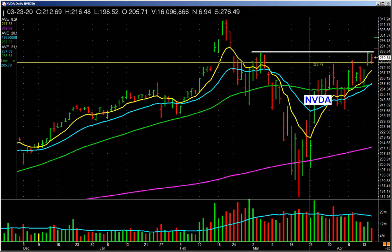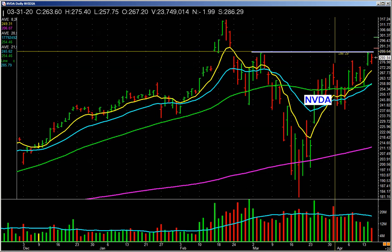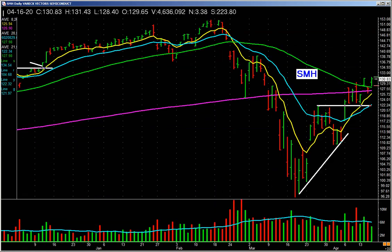This is last night. This is a nice pattern. It's a max list stock. And I'm like, yeah, I really want to buy it above that white line, close to that white line. By Jove, that's what I'm looking for. Well, we know what happened.